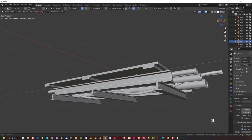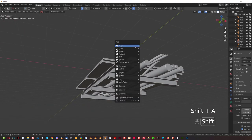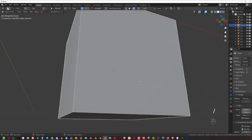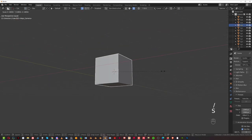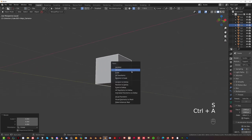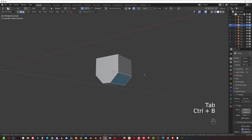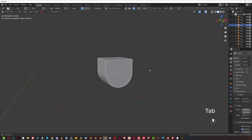Now we will need probably some support for these beams. I mean, not beams, the pipe, so it's just the cube. Let's go to local view and scale it a bit and apply the scale. Then let's grab these two and press Control B and press C, and add some bevels, not too many, let's not be crazy.